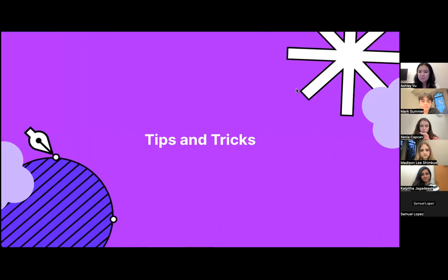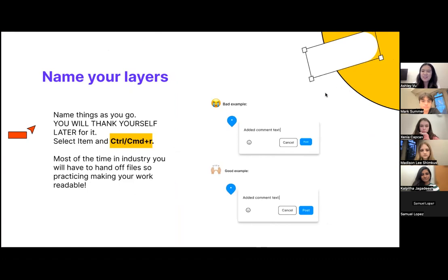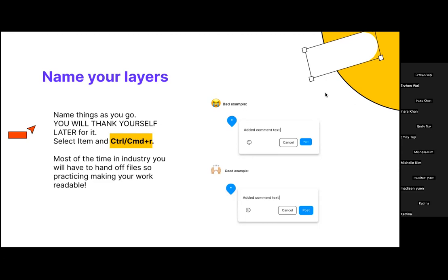So now for some tips and tricks that I think will be relevant for today. The first one is making sure you name your layers. So trust me, you will thank yourself later if you do this. It's really easy to just start designing, jump into it, and forget to name things. But going back is such a pain if you want to organize your elements. So make sure that you're naming as you go, because things will get very messy quickly.